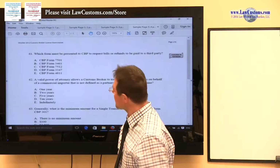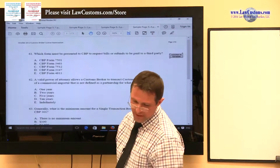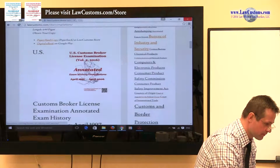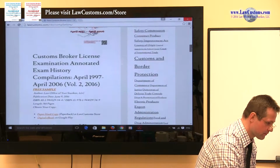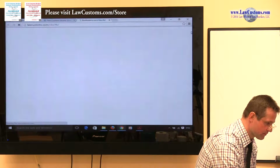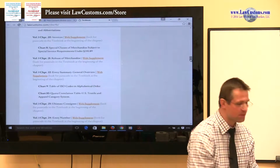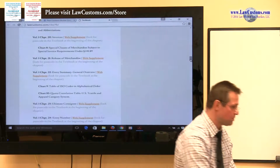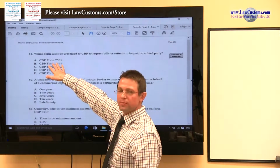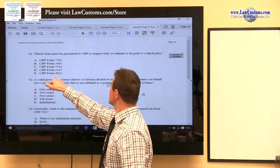In this case, this question is assigned as part of chapter 22, and chapter 22 deals with entry. Let's see. Okay, volume 1, chapter 22 is entry summary general overview. So that CBP form 7501 question would be part of the entry summary general overview, simply because it is part of the chapter, right? The correct answer here would be this one, the 4811.